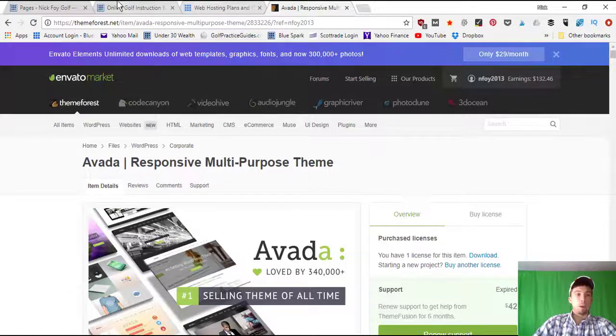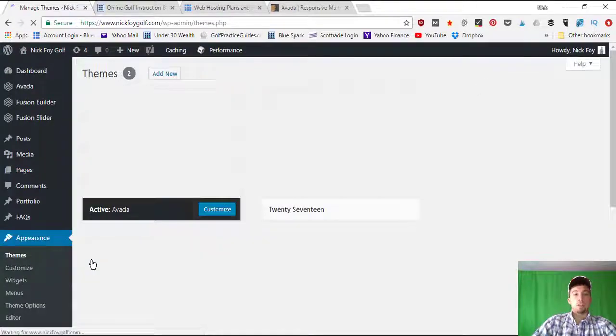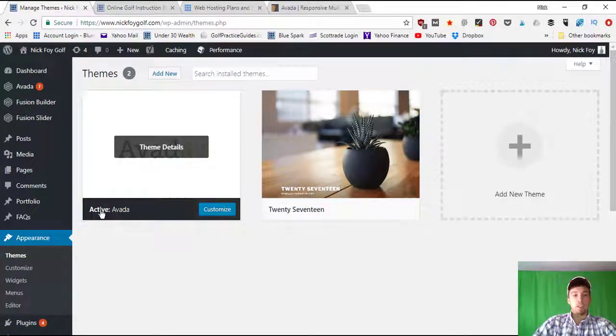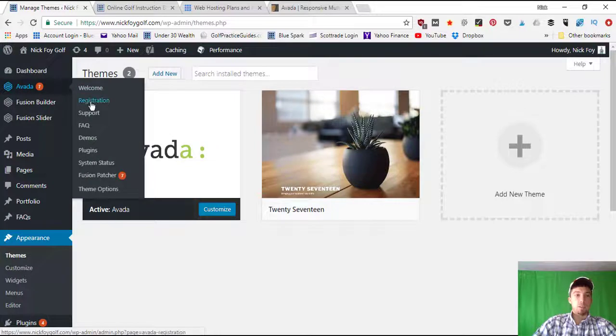And then once it's downloaded to my computer, I come back in here to my dashboard, and you're going to have to go under appearance to themes. And then you're going to need to upload that folder that you just downloaded. It's a zip file. You'll have to upload that here into WordPress. So you would just go to add new, click upload, find the file, it uploads, and then you click activate so that it says active right here. So this is now my active theme. And if you decide you want to check out some other themes, you can add several other themes here to your library, but you can only have one active at one time. So I've got the Aveda theme active. Then you're going to need to register it. So when you come in here, there's going to be a registration tab.